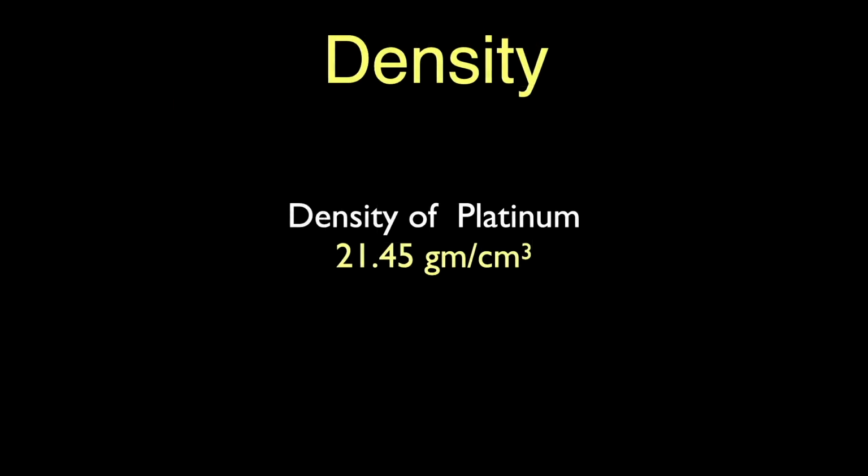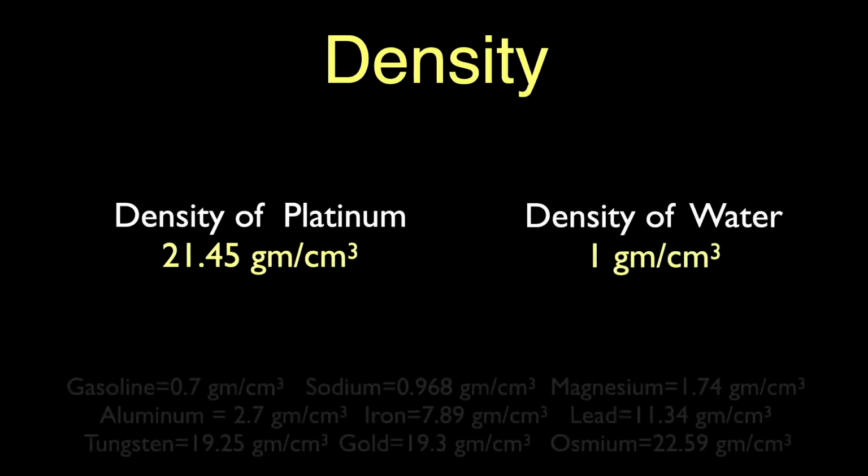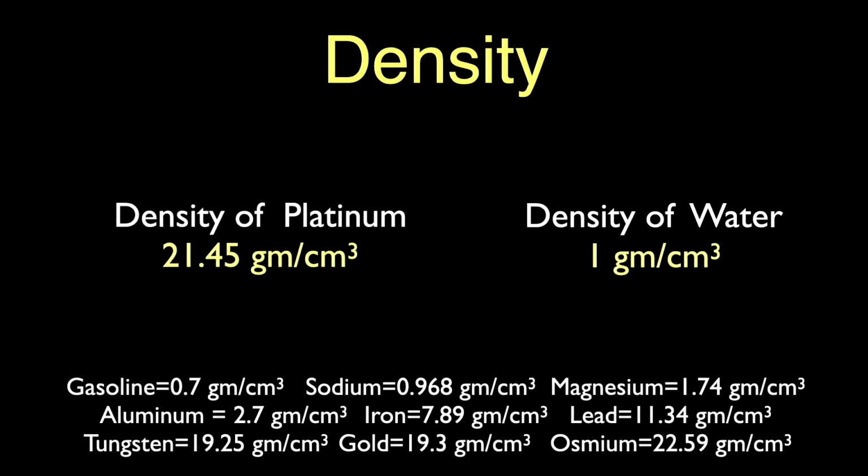Platinum has the 3rd highest density of all the elements at 21.45 grams per cubic centimeter. As a reminder, water has a density of 1 gram per cubic centimeter. I've put up more densities for you here. You can see platinum is a little less dense than the densest element, osmium, a mere 1.14 grams per cubic centimeter higher.